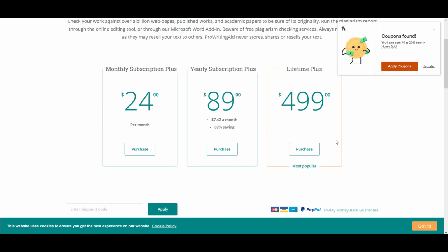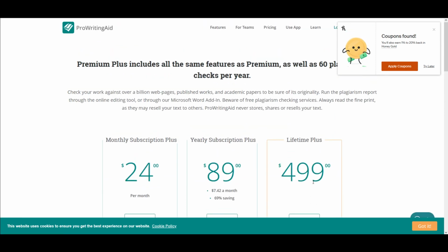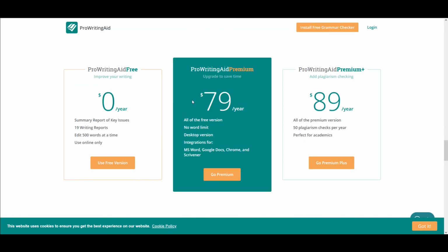$500 is a lot of money, but you're paying for the plagiarism checks here too. So you don't really need that package. This is your better package. This one, you're going to get the desktop version.